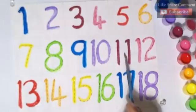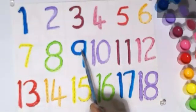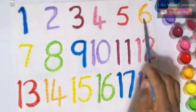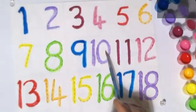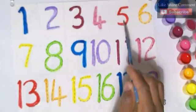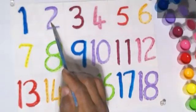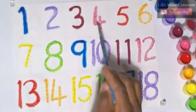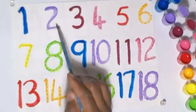This is the number 7. This is the number 11. This is the number 9. This is the number 6. This is the number 10. This is the number 1. This is the number 5. This is the number 3. This is the number 4. This is the number 2.